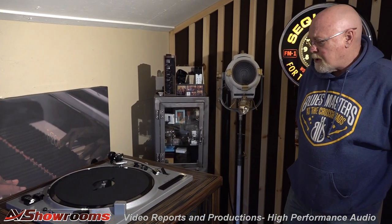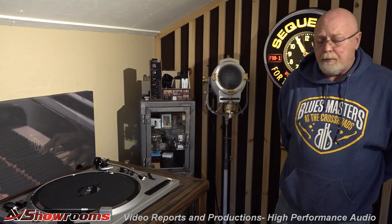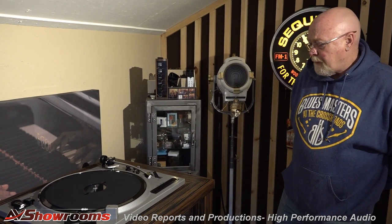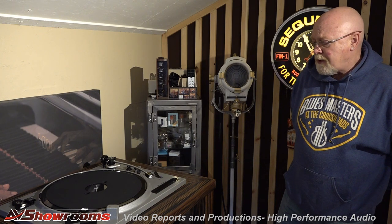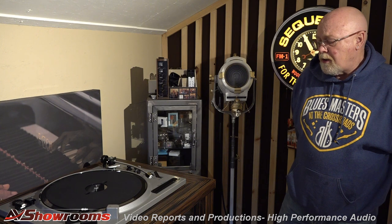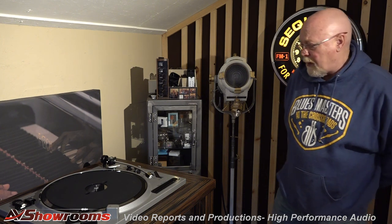I acquired this turntable from a young man whose father was a record exec from Los Angeles. He bought it new. He babied it. He had the cart built for it. It's in the same condition as when he bought it brand new. I've dusted it, oiled it, serviced it, and made sure everything's up and running.